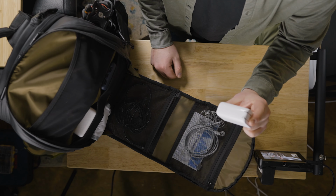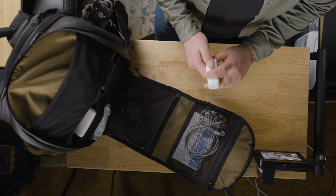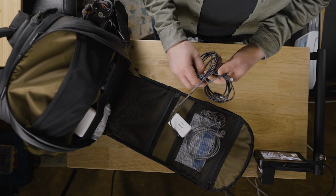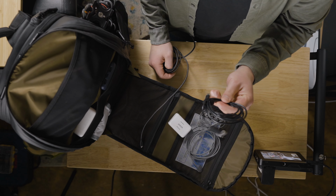We've got a power brick from Anker, and this one's a 65 watt USB-C, so it quickly charges all your devices. Really nice when we have to get up early in the mornings and we don't have a ton of time to charge things at night. Something like this that can quick charge is really nice. Then with that power brick, we got a long USB-C cable, just a little tangled up, long USB-C cable, and a long micro USB cable.